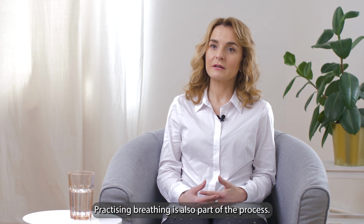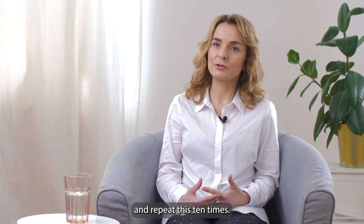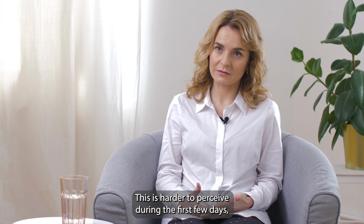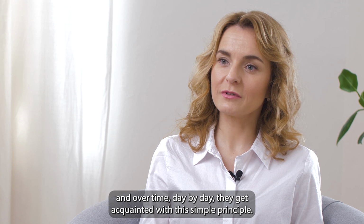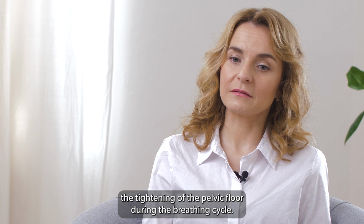Practicing breathing is also part of the process. Take a deep breath into the abdomen and then breathe out. Pay attention to what the balloon does during inhalation and exhalation, and repeat this 10 times. It tends to come out with inhalation and comes back in a little bit with exhalation. This is harder to perceive during the first few days. Some women have trouble feeling anything at all, and over time, day by day, they get acquainted with this simple principle. Our breathing is connected to the relaxation of the pelvic floor and, on the contrary, the tightening of the pelvic floor during the breathing cycle.